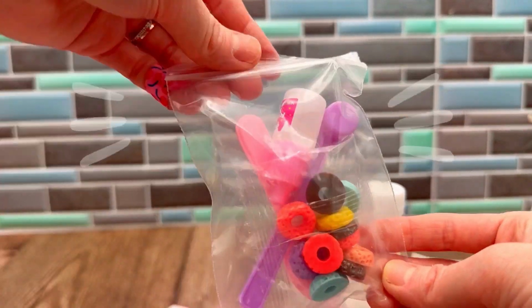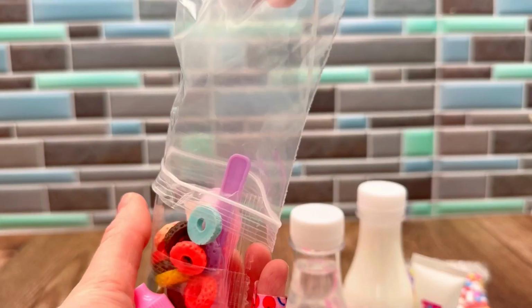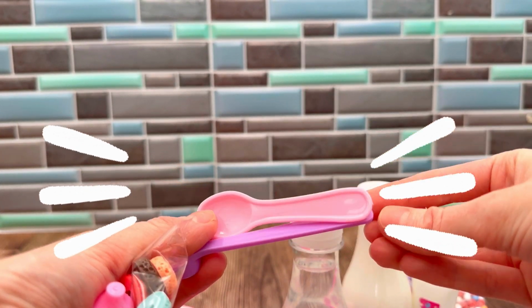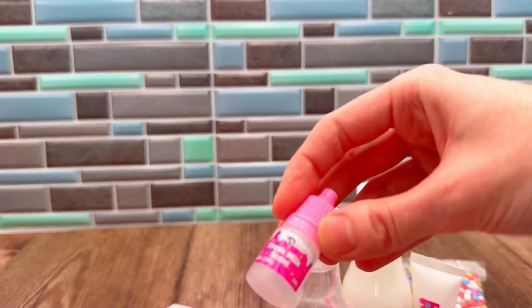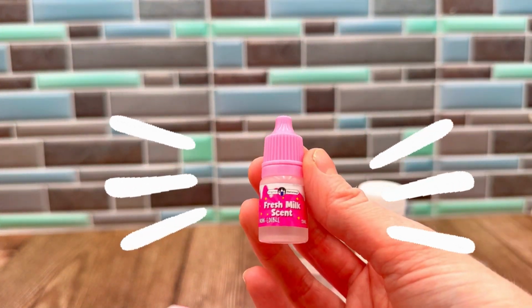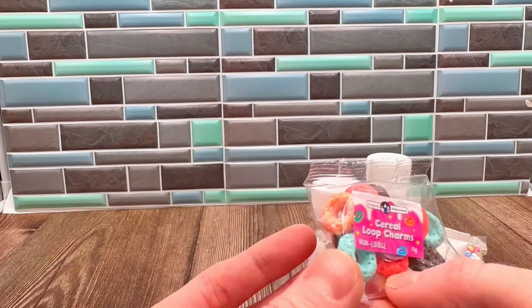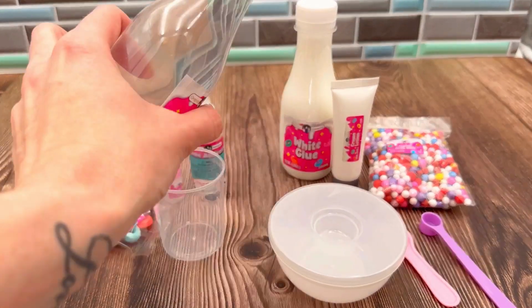What's in here? There's a whole bunch of stuff. It looks like we've got some cereal pieces that look like Fruit Loops and a measuring spoon and then a spoon to pretend to eat our cereal with. And look at this. This is to put in the slime to make it smell like milk. That's really cool. I wonder what milk smells like. I'm not sure. Do you know what it smells like?